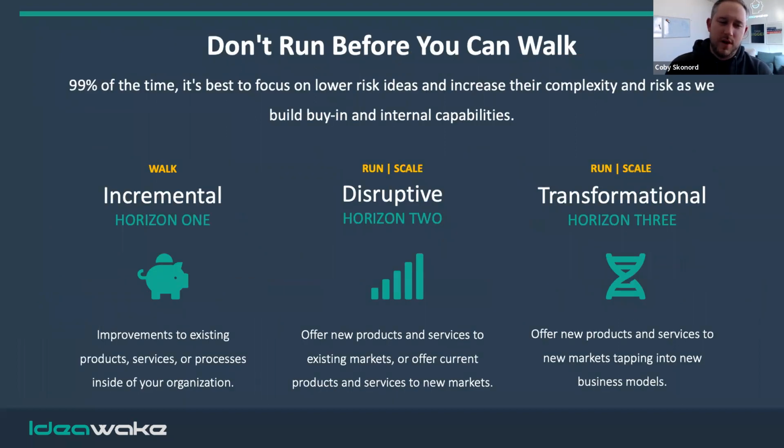And this is the framework that we have. I know that some of the H1, H2, H3, or incremental versus transformational has fallen out of favor over the years. We still use it here. Different tools and different lingo can be beneficial in different scenarios. So really what we suggest is not trying to run before you can walk.